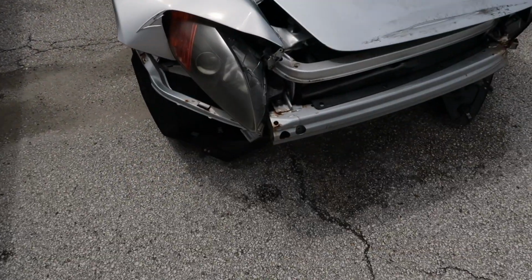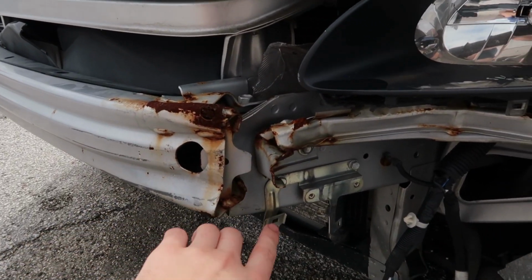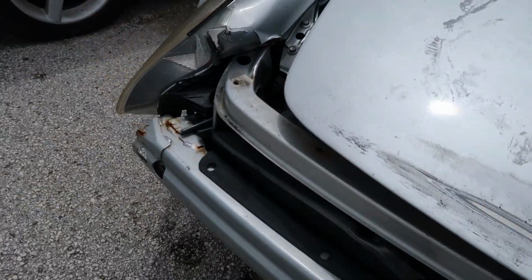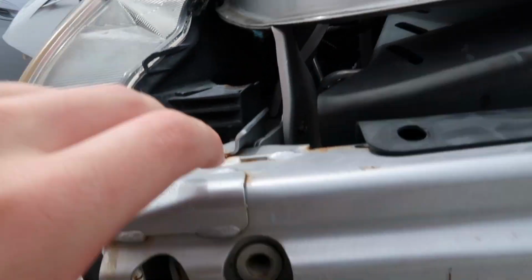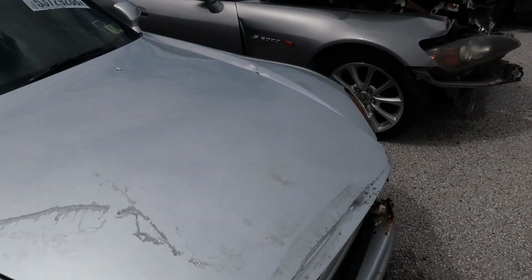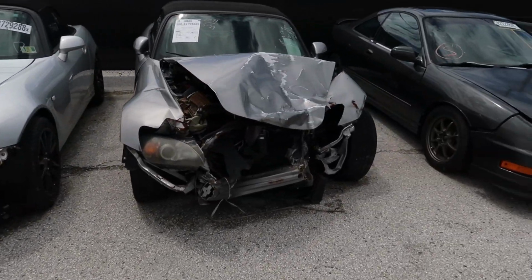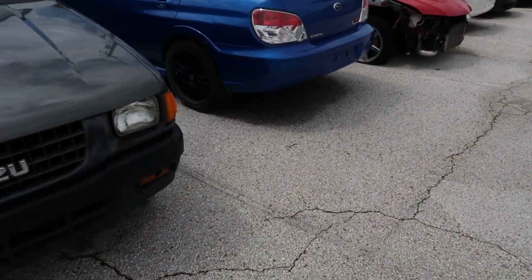This one's got a similar hit, but you can see how this one not only tweaked a lot farther back here, but if you look on the other side, you can see it moved this rail as well to the left, so the whole thing kind of slanted, versus the white one, which has damage on one side and the other side shifted a little bit, but not that bad.